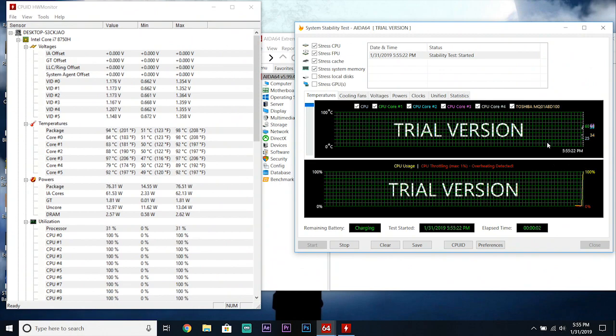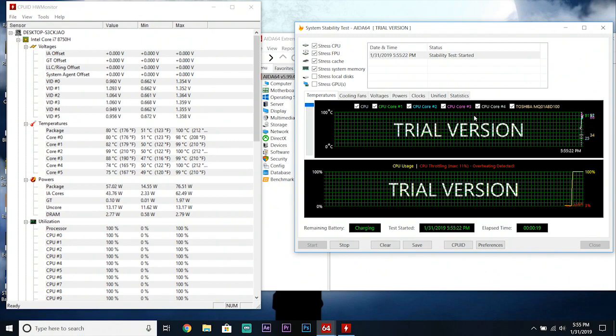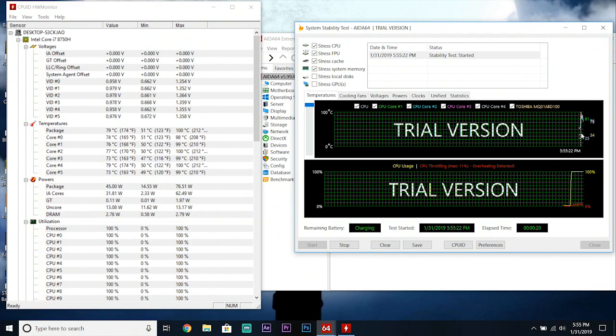So this is testing your CPU. This is like choking it. This is putting it on the fence, telling it to run as fast as it can, and you're seeing the temperatures. It went all the way to 100. Core 3 went to 100. Core 1 went to 91. It just went up. Core 2 went to 92. So you can see all the temperatures.